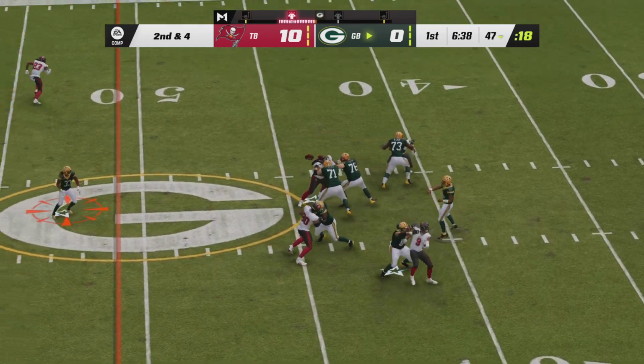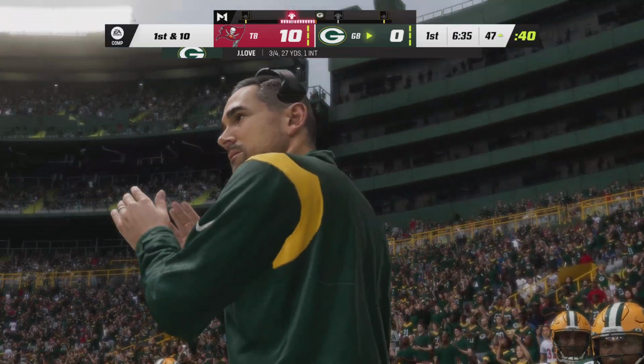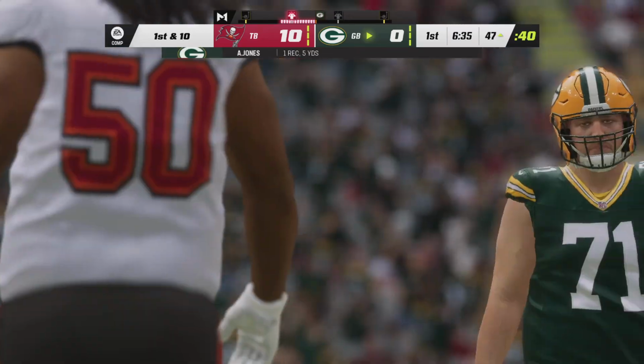Love looking to throw it. Out of the backfield, this is Aaron Jones. And they'll get this down to around the 47-yard line.